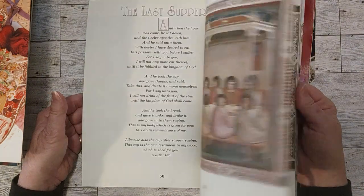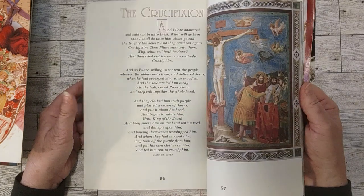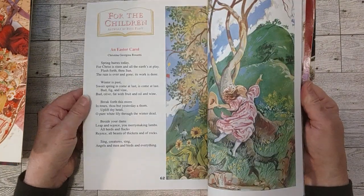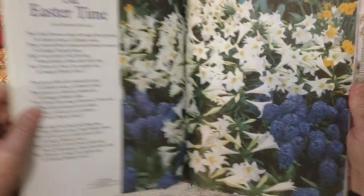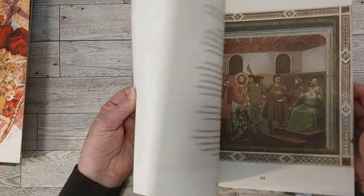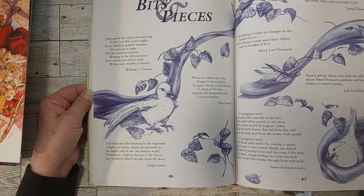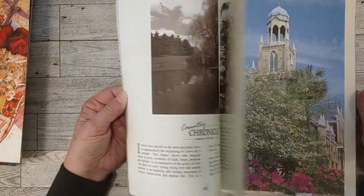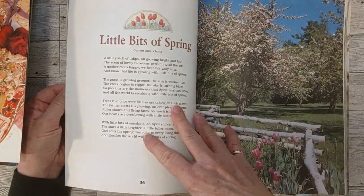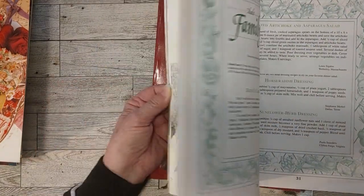There are certain articles they have, like there's one that I just passed called Bits and Pieces, so it's interesting to see what they show for that article in every magazine. Oh, look at that. It's back here. If I see it, let me see. I always like to see what they put in here. This one here, Bits and Pieces, and then it seems like there's another one. If I see it, I will, Little Bits of Spring. No, that's not it. Family Recipes.